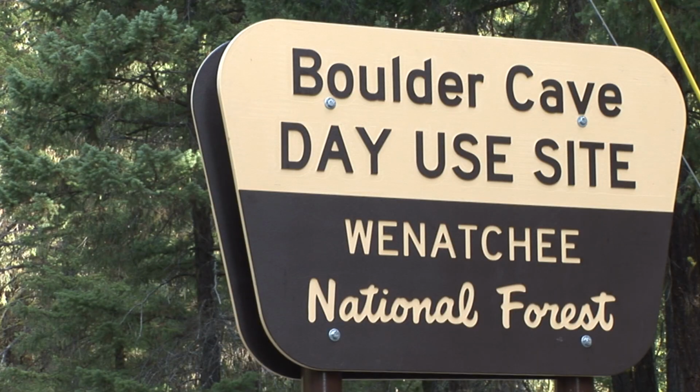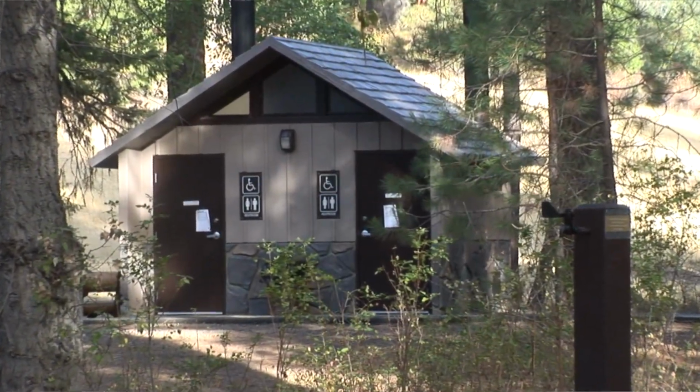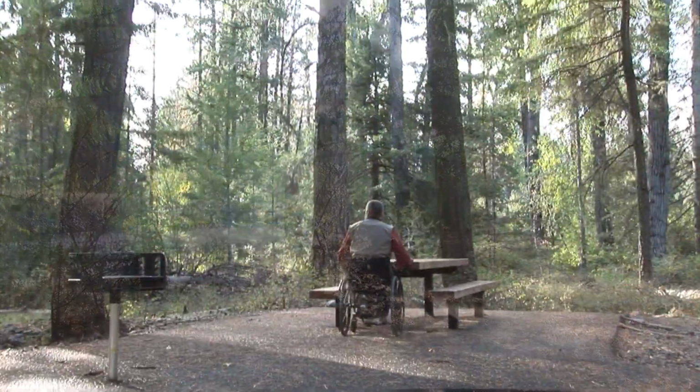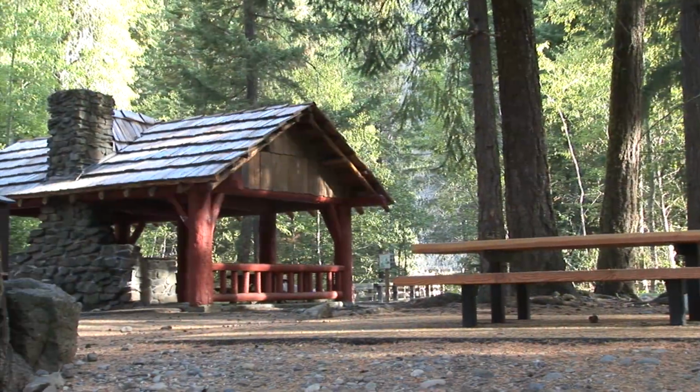Travel about 25 miles to Boulder Cave Day Use Area. At Boulder Cave Day Use Area, nearly everything is accessible. A nature trail alongside the Naches River. There's picnic facilities, including a covered area for larger groups.